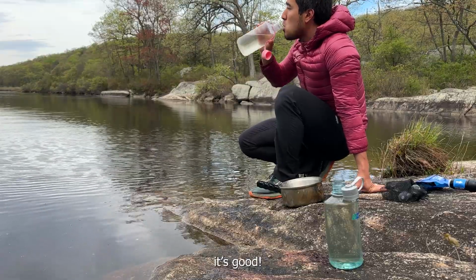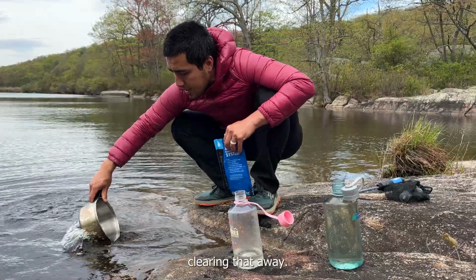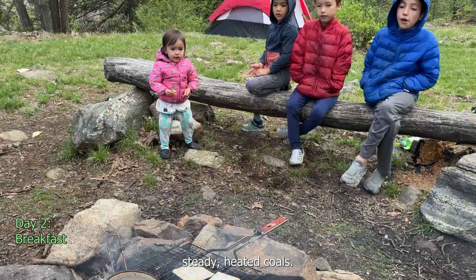It's good. A lot of pollen and seed pods on the surface, so I'm just clearing that away. So that was filtering water. Now we just want steady heated coals.